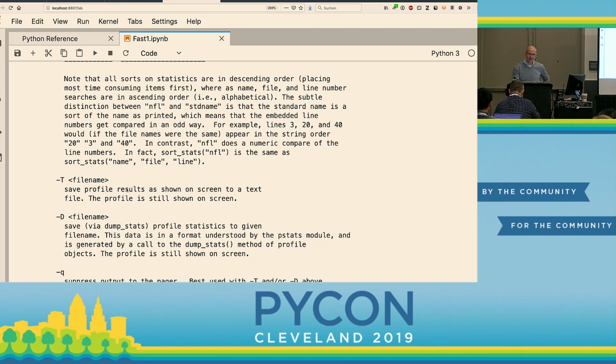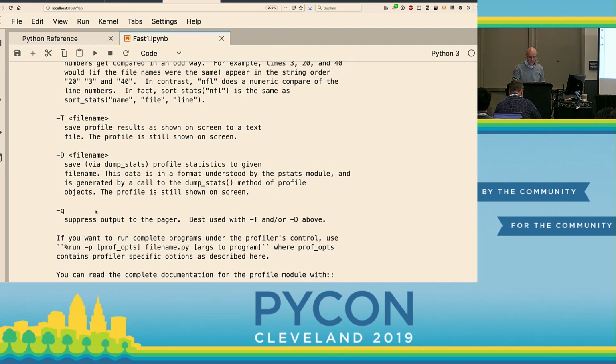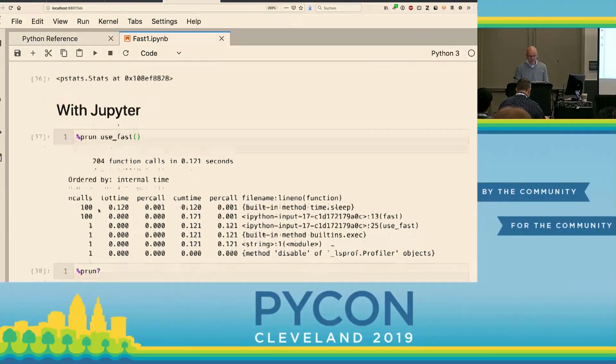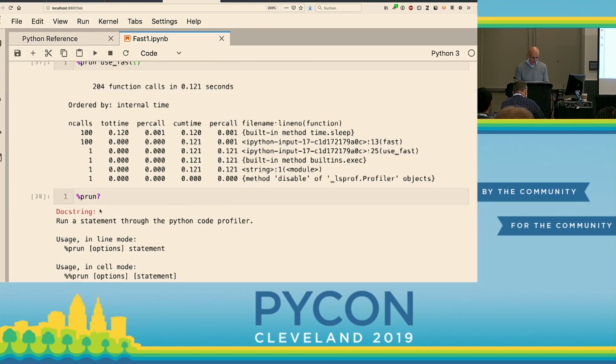Save whatever is printed, it will be saved in the file, or you can save it with D, which saves this in a binary file version, and you can read it with some tools later on. If it's too talkative, you can suppress screen output, and so on. So there are a lot of things you can do here, and it makes it really useful. You cannot remember all of these, but it's in the help, and a few important ones you have.